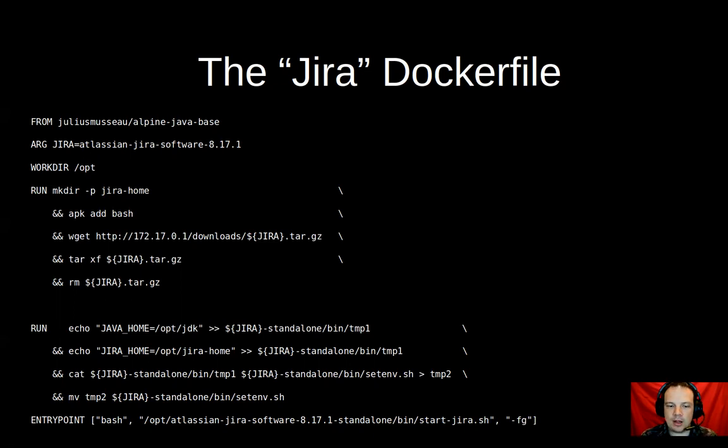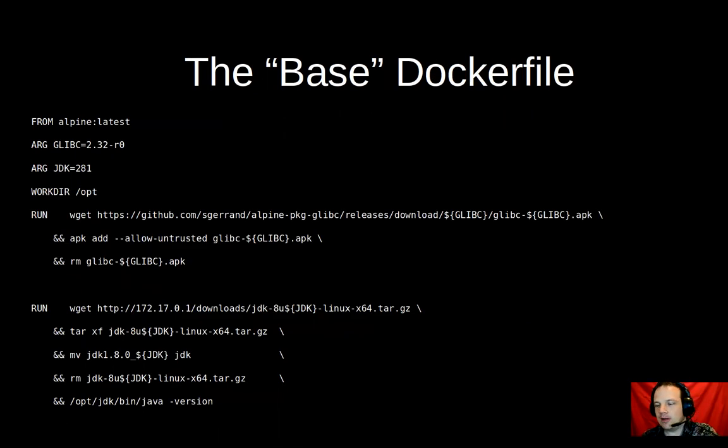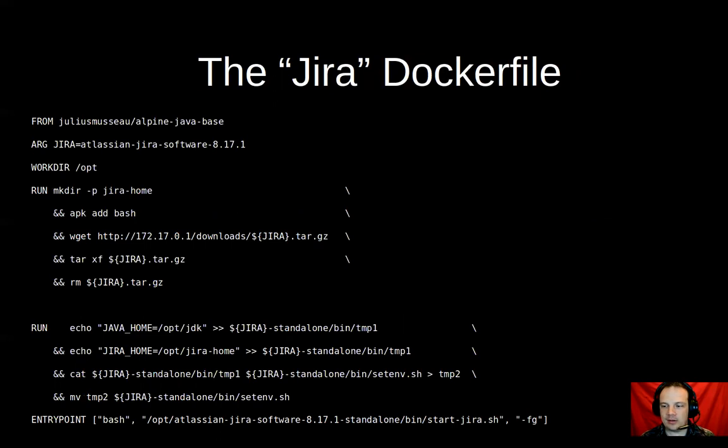And then for this one, the moment the container starts, if we don't override that entry point, like I was doing earlier with my dip toes thing, it's just going to jump straight into start Jira in foreground mode. And that's really it. Isn't that wild? You have this from Alpine latest, it's about 12 lines of code, and then here is maybe another 12 or 13 lines. So in 25 lines of code, boom, you have a full running Jira, repeatable. Docker's actually incredible.